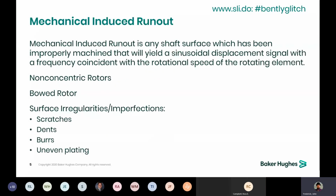So on the previous slide, that was what we would refer to as mechanical induced runout. That's when the surface has been improperly machined or damaged, and it will yield some sort of sinusoidal displacement signal with a frequency coincident with rotation speed. Basically, just your slow roll vector, when the machine's going slow and there's no vibration, and you actually see what looks like vibration.